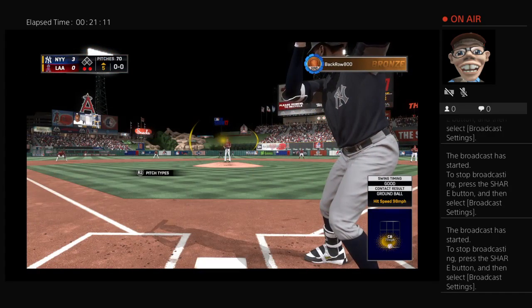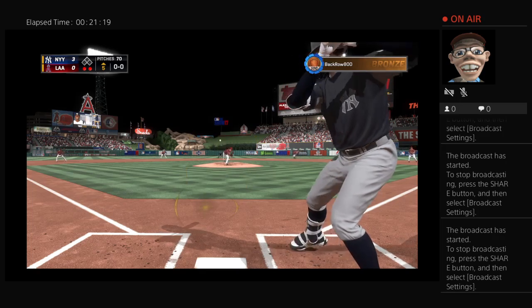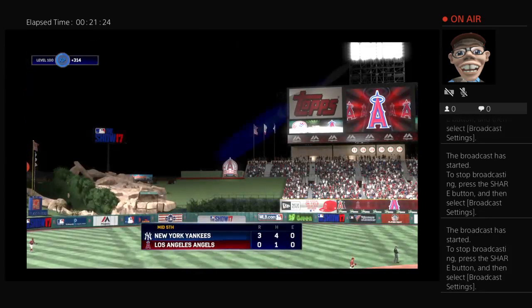Up next, Didi Gregorius for the Yankees. A hit in 2 tries so far. Swing and a liner, but a good play by the first baseman to spear.